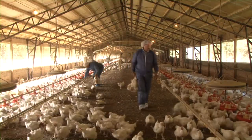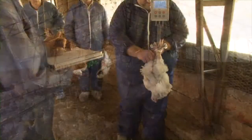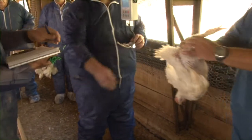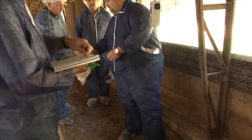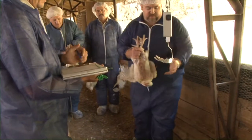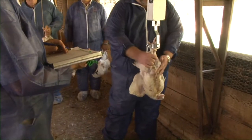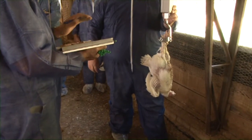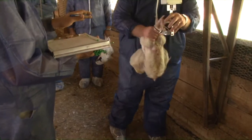Now, begin randomly weighing male birds and tagging the ones that fall within the different weight intervals that you have predetermined you will need for your sample. Continue weighing male birds until the desired number of males for each weight group has been selected and tagged. Repeat this same process for the females in each house.